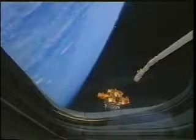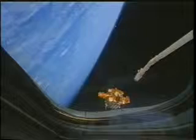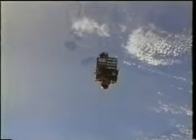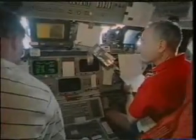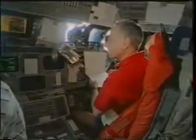And there's another view of Spartan just before Dick does the separation sequence, and we begin to back away from it. Again, the view of that thing was just spectacular with the Earth in the background. After we left it, we did not really see it again until we began the rendezvous sequence. It was out of our field of view.